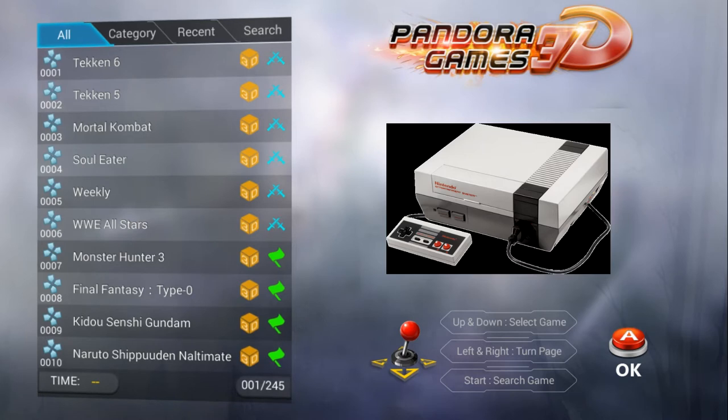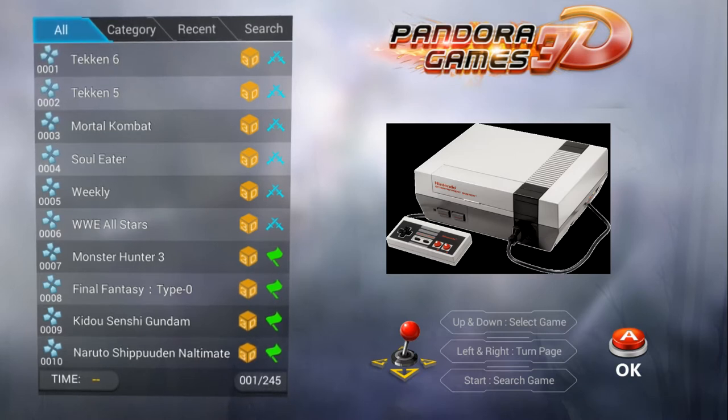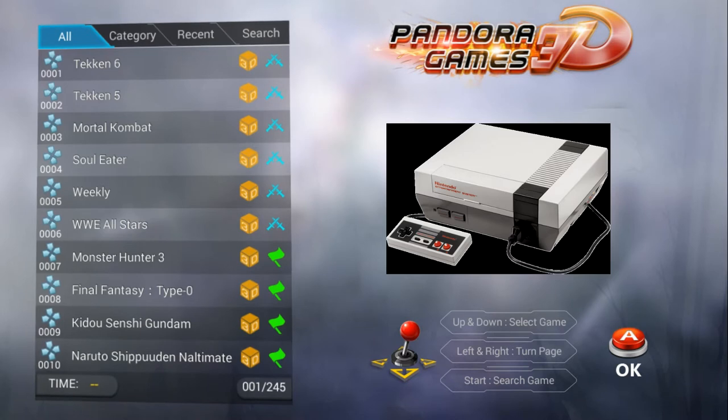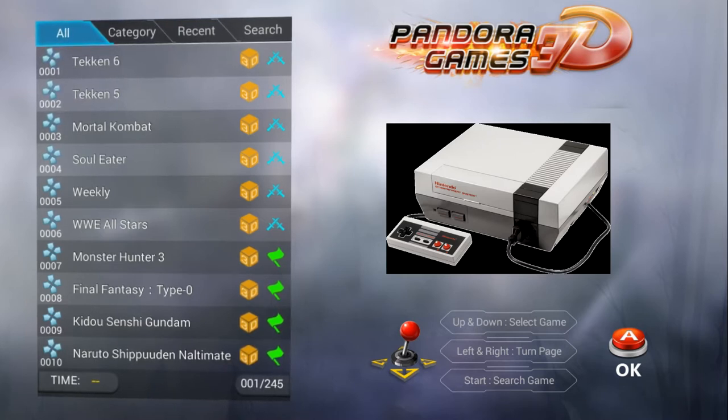But I get asked a lot of questions like, what Nintendo games are on here stock? These are the games that came on the All-Star unit stock. You can download more through the system's online ability to download. You have to go through the system settings, and it'll take you to a download page where you can download whatever's available through the system and the site that it links to.